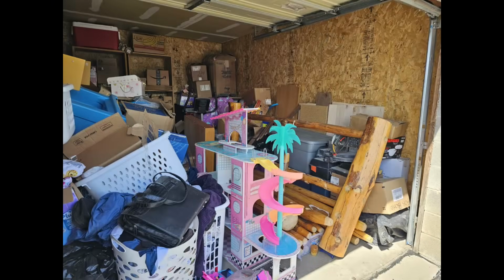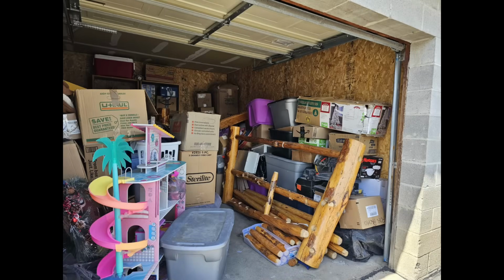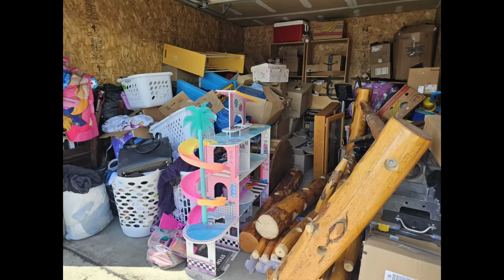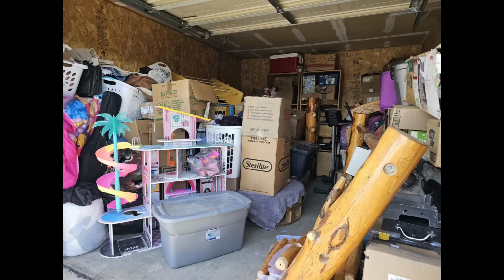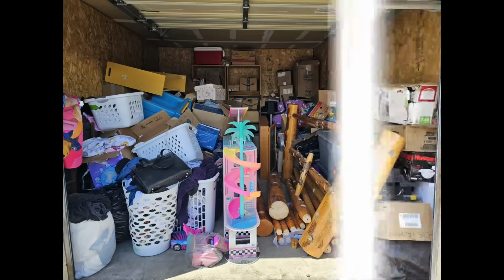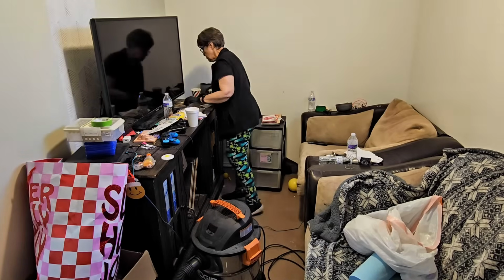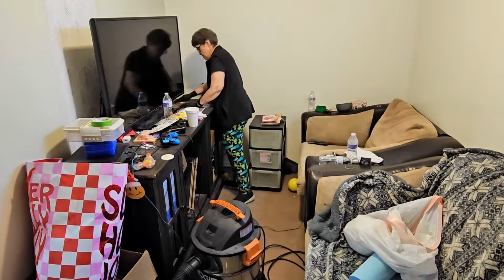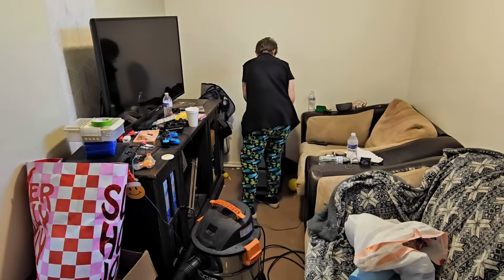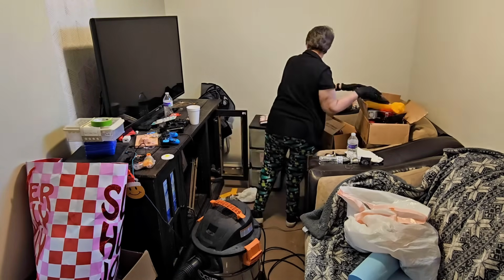And here's just a little before and after that first trip. We were actually able to make a little bit of a walkway there so that we could bring another load a little bit later. I don't exactly love the idea of just adding more and more things to this storage unit and piling it up on top of each other, because then this becomes its own overwhelming task later. But I understand sometimes that is a necessary step in an overwhelming situation like this.